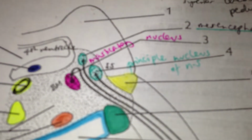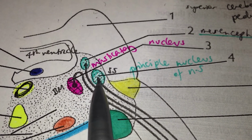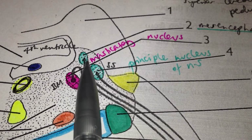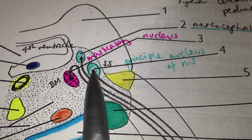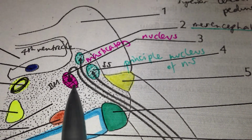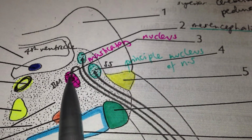So let's take a look at the nuclei. Now you have your principal nucleus, somatosensory. You have your second somatosensory. They're colored the same color, so that's how you'll know that it's somatosensory. This will be your principal, this will be your mesencephalic, which I was just saying, and you see this pinkish reddish one, that'll be your motor masticatory nucleus.